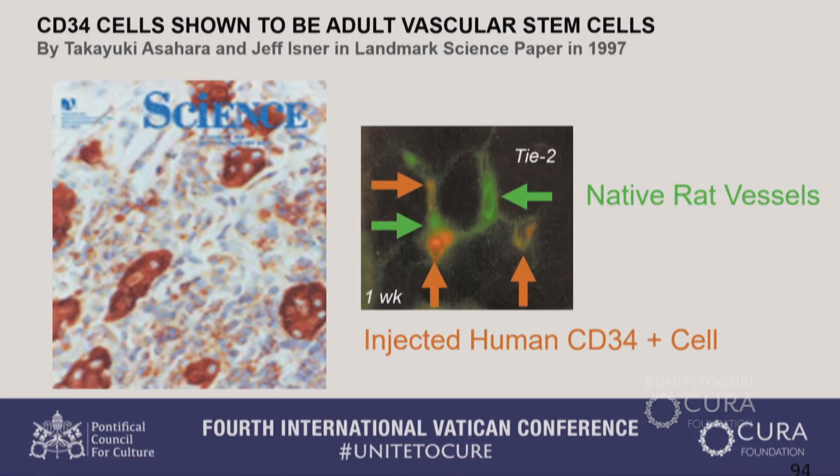I'll show you some of the data. This started in 1997 when two colleagues of mine, Takayuki Asahara and Jeff Isner, who were working in Boston at the time, published this paper in the journal Science, in which they showed evidence that in the circulation of adult humans, there was a stem cell that was capable of repairing and replacing lost blood vessels in ischemic tissue, like in the heart and legs.